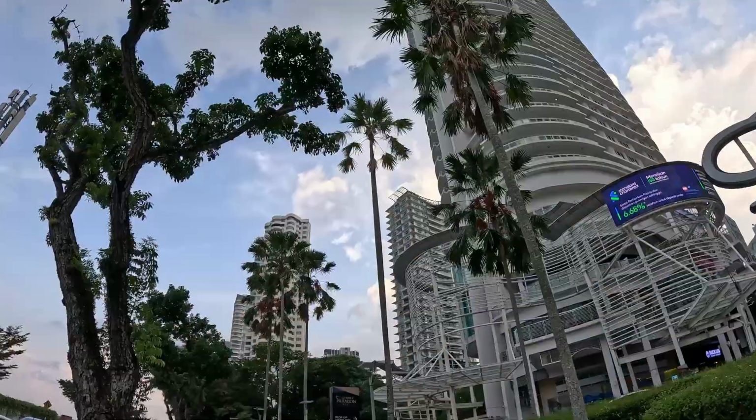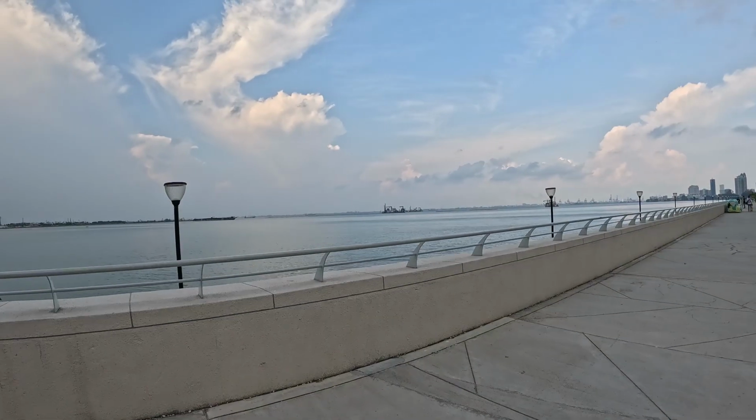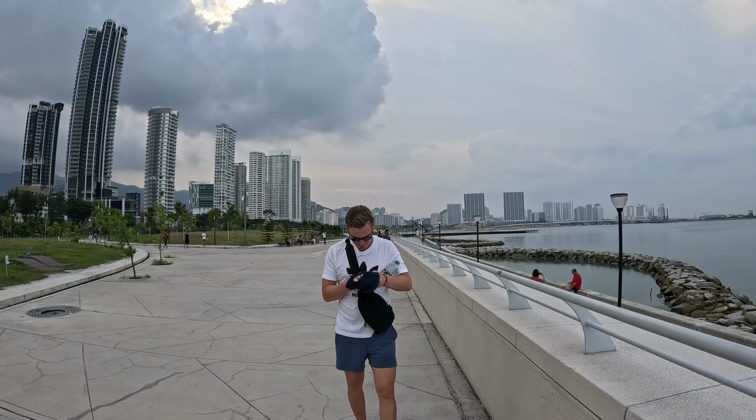We are now leaving the shopping mall behind, and we have decided to walk the 4.8 kilometers to the Clan Jetties. We love to run in new areas because I think you see a lot more than if you're in cars or transportation, but it is way too hot for me to run, so walking it is. Found the sea. Beautiful. I didn't even realize we were so close. All a vibe.